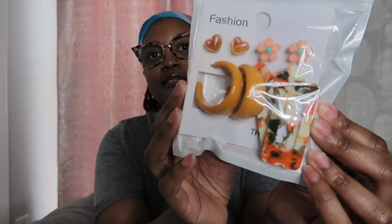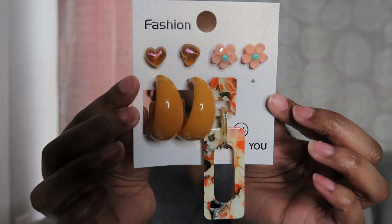And then I have this little set of earrings. Let me take them out because when they're in this plastic, it's not doing any justice. Ooh. What happened? Put my back there. Oh, there you go. Let me try it on. The back came off of it. So this is the little set, y'all. I like these. And then these are the earrings, right there.